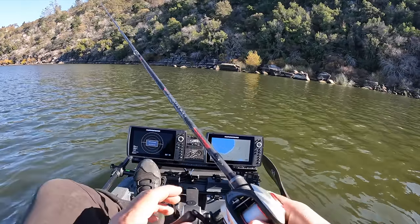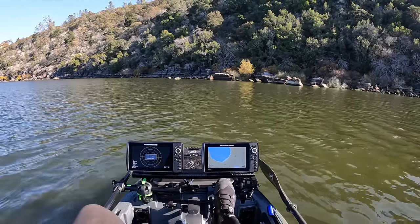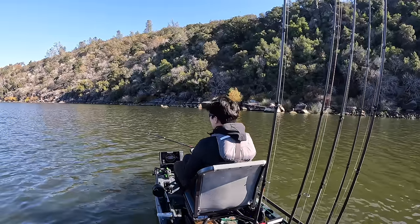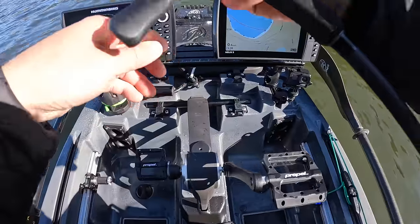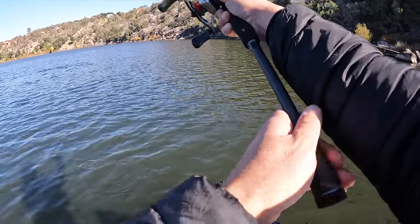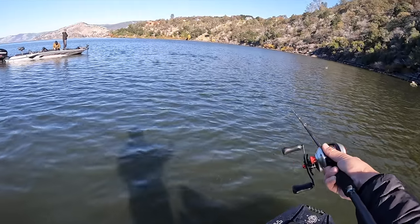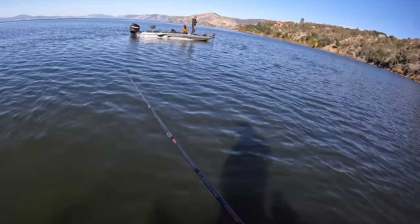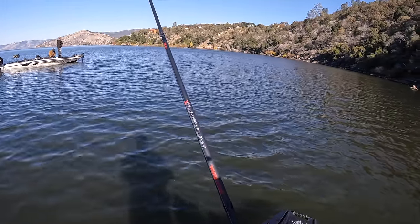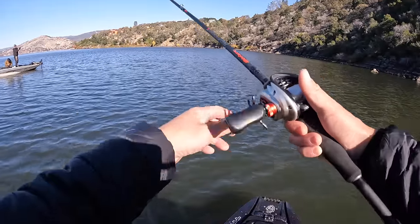I sink it down. Okay. You just kind of keep sliding your way up this way and fish as you go here. Okay. You want me out in like 15? No, you're good. Fish the whole zone. They can be up, they can be out.